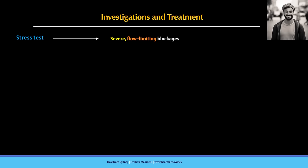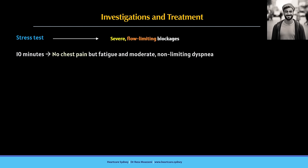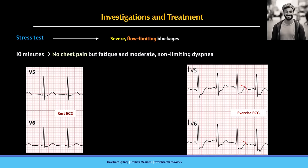He exercised on the treadmill, Bruce protocol, for nearly 10 minutes. He experienced significant fatigue, but no chest pain. However, the exercise ECG told a different story. It showed clear signs of ischemia, suggesting the presence of substantial obstructive disease that could be limiting blood flow to the heart muscle during exertion.